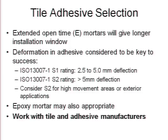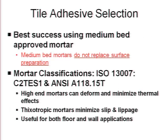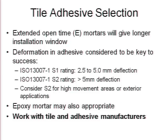Now, there's one other part of that ISO test. Okay, this little S1 on the end. Again, I'm not trying to teach you to speak geek, but it is an important test. All right, it really looks at the ability of the mortar to deal with deflection, vibrations, you know, walls bouncing, wind beating on things, a little bounce in the floor. The mortars that have and can pass that ISO 13007 S1 rating or a higher S2 rating are materials that have a higher loading of additional polymer. They tend to be a lot stronger. They're able to deal with deformation.